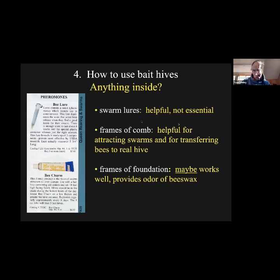How far do scout bees fly? I'm not really sure. I don't know. But I bet they fly, I would guess, and this is really just a guess, probably a mile or more to search. And one thing I do know is we did experiments.